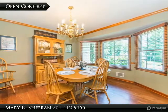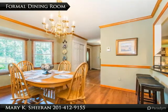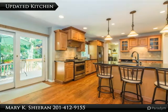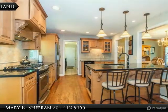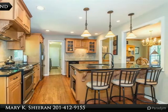The open floor plan concept is great for entertaining. The formal dining room features a whole wall of windows and is open to the kitchen. The kitchen is spacious and recently updated. A central island, also connected to the sun-filled dining room, is the perfect heart of the home.